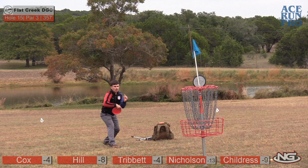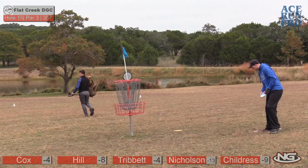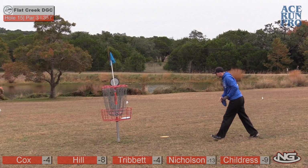The rest of these guys shouldn't have an issue. Great. Colby puts in his 2. Almost a 1. You always want to hit that 2, especially if you hit the basket off the tee.